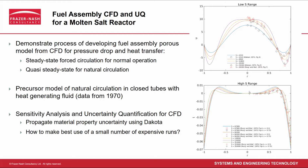So these are non-dimensionalized velocity and temperature profiles compared to experimental data for a closed tube with this heat generating fluid. I think people gave up on heat generating fluid experiments around about then, because it seemed like the applications weren't necessarily going anywhere until about now.